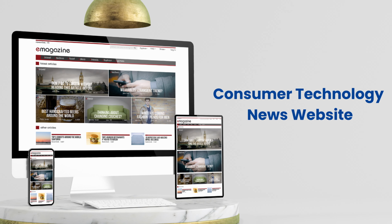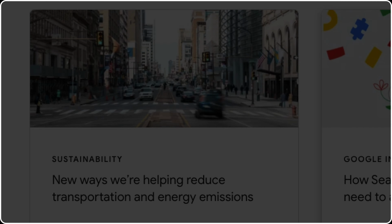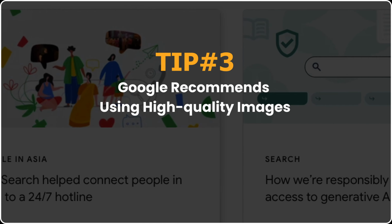For example, a consumer technology news website can cover articles of the best deals on electronics just before the festive season, or a leaks roundup just before a product launch, since that is what the target audience would be looking for. You've seen Google Discover and you know that it is packed with catchy images.